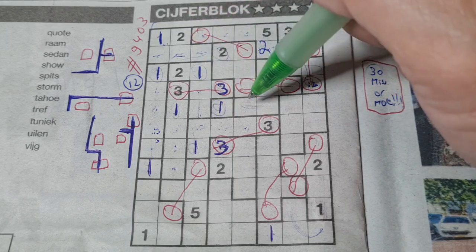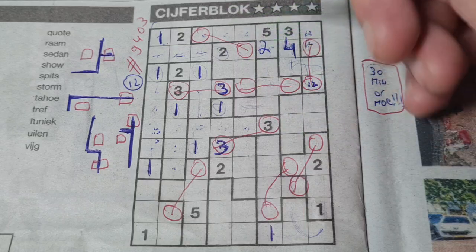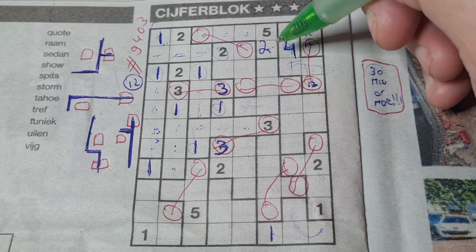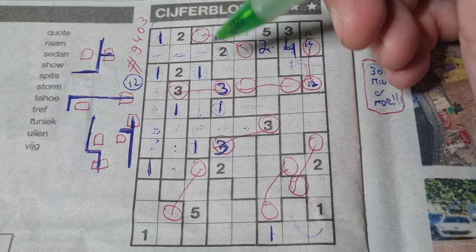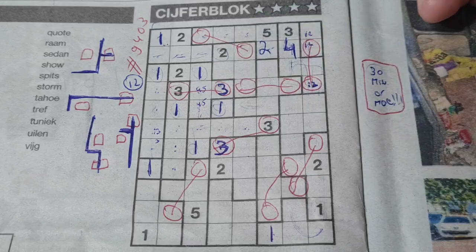Let me think. 2 numbers left in this area, 4 and 5, 4 and 5.